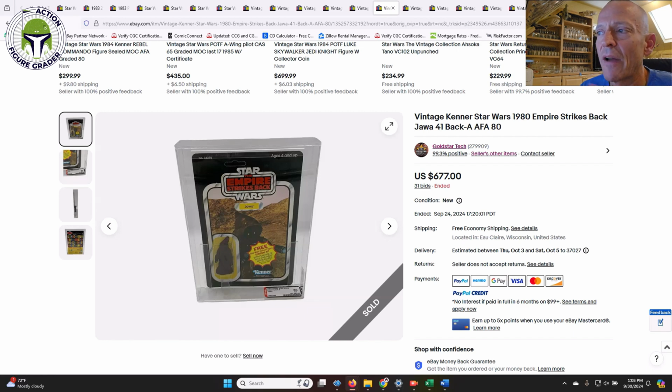But just in general, I feel like the Jawa on the ESB card back is a little tougher to find than either a 12 back or, going to the 65 or 77 backs. So there's that window in there where some characters were maybe just produced a little bit less. And I feel like Jawas on ESB card backs were one of those.